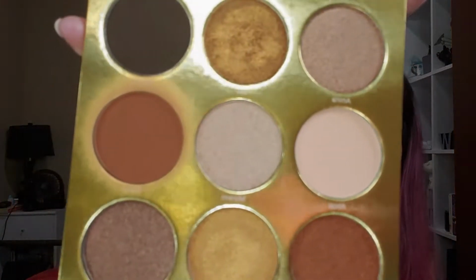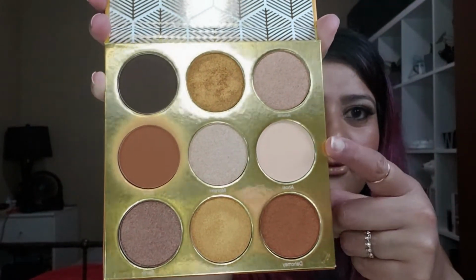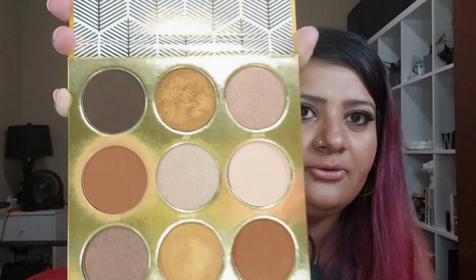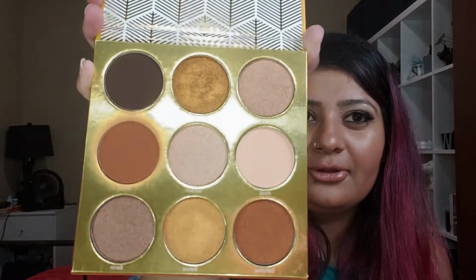So this is what it looks like. It has 3 mattes and the rest are all shimmer. But do you like how you could use this as your base, and then I think I used this as my bronzer and this for something else. And then these shades I used as well. Or did I swatch them? I don't even know. But look how gorgeous this palette is. I think I only used this palette for my whole look, pretty much a full face using this.